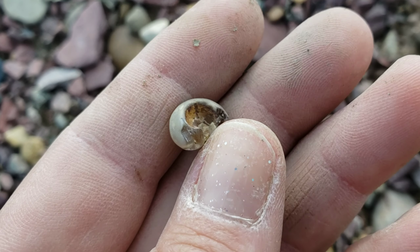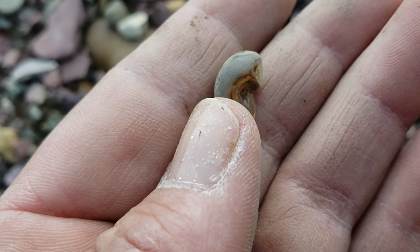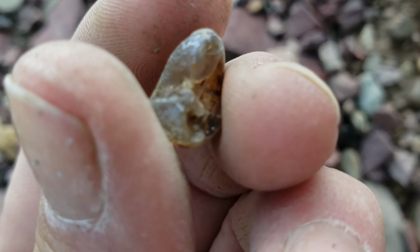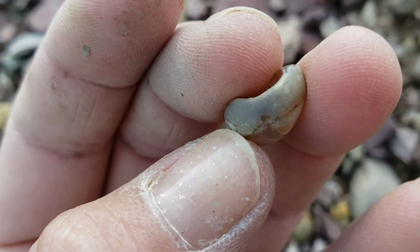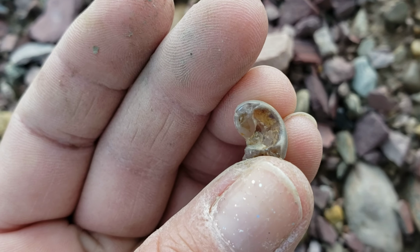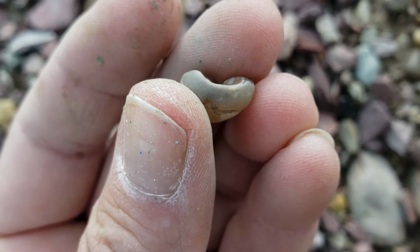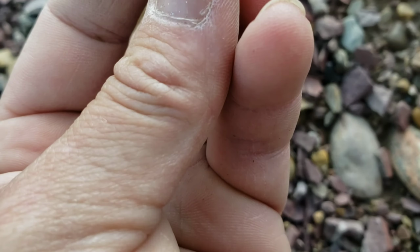There's a cute little agate, but you guys, check out this little sweetie. Oh my goodness. I think that is a completely agatized shell. I could be wrong. It could just be a little botryoidal agate, but it's got an awful shelly shape to me, you guys. Oh, what a pretty little thing.